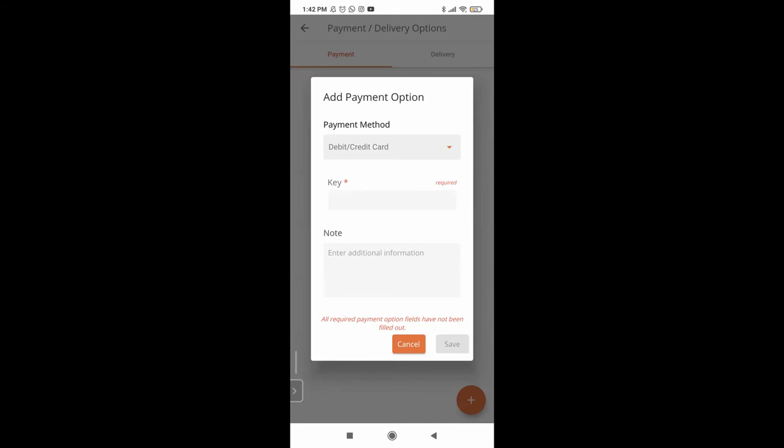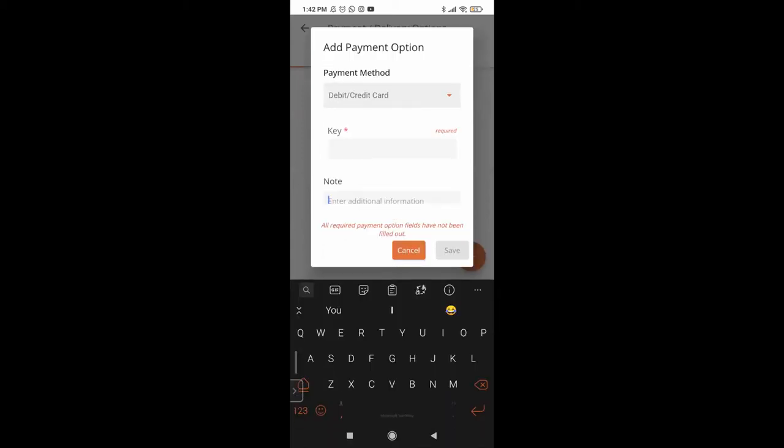So this right here now where it says key and it says required, this is the key Chad was talking about earlier. Once you sign up for Sonover Pay and you're approved, you will get your key. And this is where you place your key within the app to start receiving payments. So here where it says notes, you can add additional information for your customers if you have any, if you only take credit cards, for example. Whatever notes you would like to put there for your customers, you can.